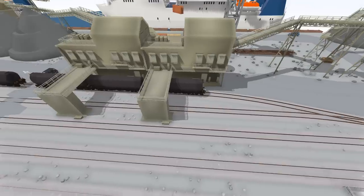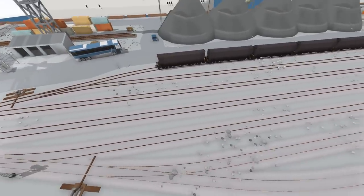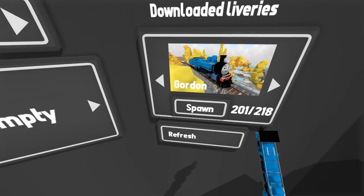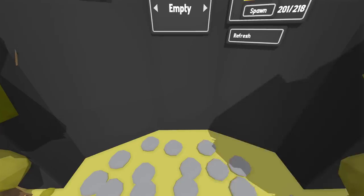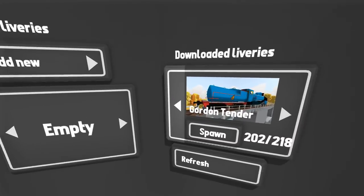Let's attach them together real quick. Let's go ahead and attach all of those together. And let's say we have a problem. We need a locomotive to pull this. Now, I do want it to be Thomas. Or Gordon? Gordon could pull it. Yeah, let's put Gordon on here. Yeah, Gordon. Gordon is not big enough, though. Let's say we need Thomas as well. Gordon and Thomas, they look pretty cool together. Let's go ahead and get Thomas as well.